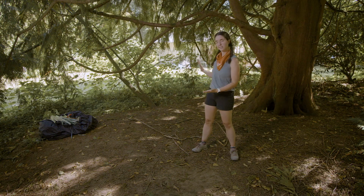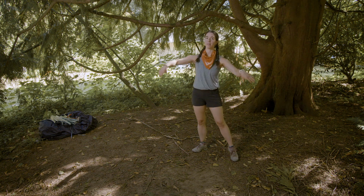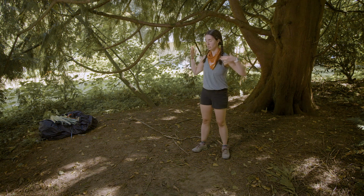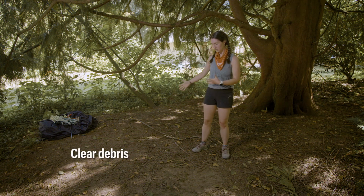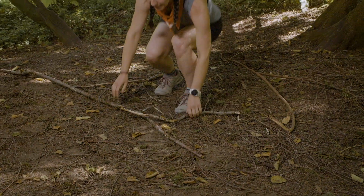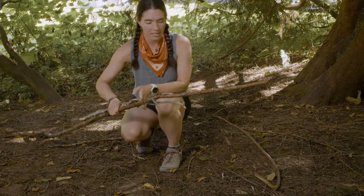So this is my tent site. If you are at a campsite with a designated tent platform, you might have wood barriers on the sides of your site, but either way, what you'll want to do is clear debris. Obviously I have some large pieces of debris here at my campsite, like big sticks and things. So I'm going to clear all of these out of the way first.